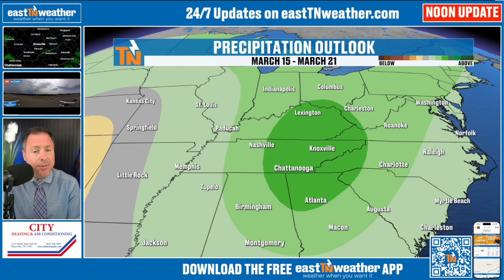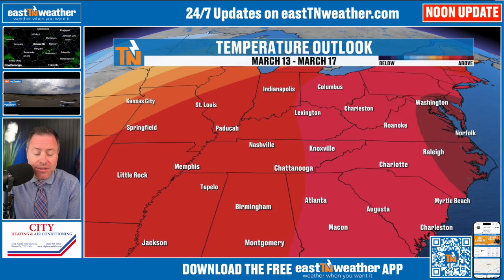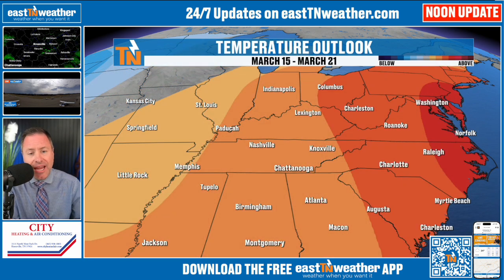Temperature-wise, by the Climate Prediction Center, your 6 to 10 and 8 to 14-day outlook, how about this? Anybody out there like warmer weather? Yeah, we may be trending above average from 6 to 10 and even 8 to 14 days out. So if you're a big warm weather lover, some solid spring weather is on the way.